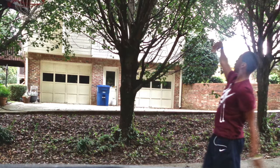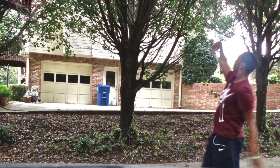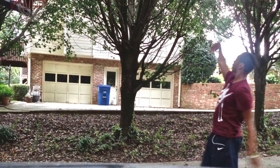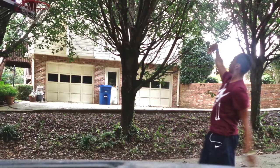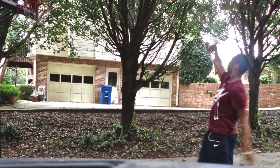My first photo is one of my favorite photos. I was showing off my form and my follow through. I spent a lot of time practicing to have good consistency on my form. And you can see that it went in, you know what I'm saying?